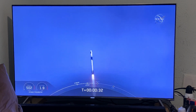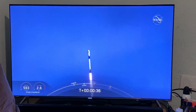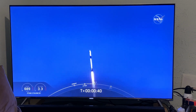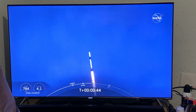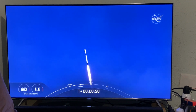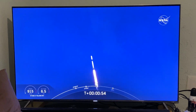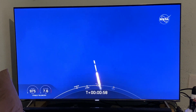Plus 30 seconds into this historic mission. Flying crew on board Dragon and Falcon 9, and look at them go. Falcon power telemetry nominal. M1D throttle down. We're throttling down to get ready for the period of maximum dynamic pressure. We're in the throttle bucket. Reports say all systems are go.